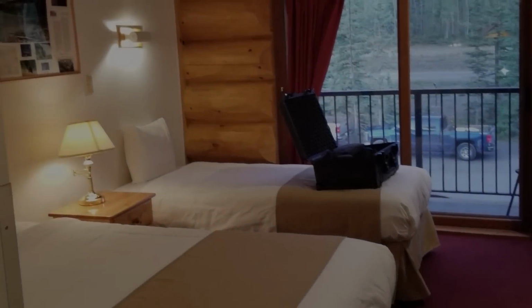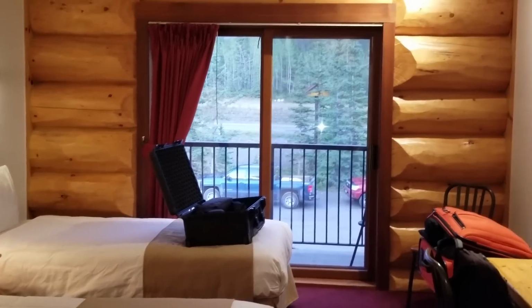Alright, just checked into the Northern Rockies Lodge. I'm pretty beat, so I'm going to go get some dinner, take a shower, and then hit the sack. Tomorrow we got about 9.5 hours down to Grand Prairie through the Rockies. So it's going to be a lot of cool stuff. I've never been down that way before. First time for me going this far south. So it's going to be an adventure we're going to go on together. Good night.